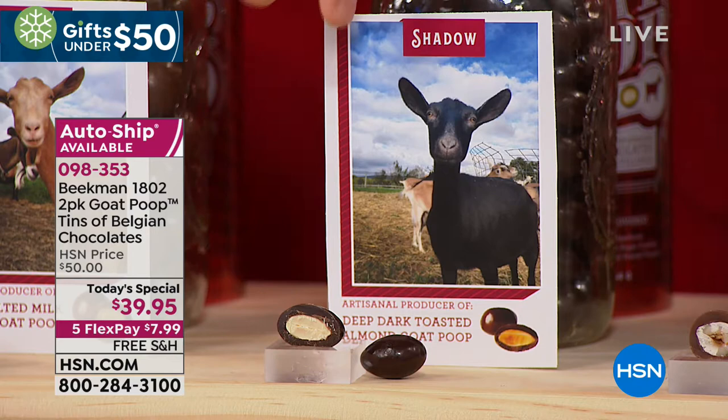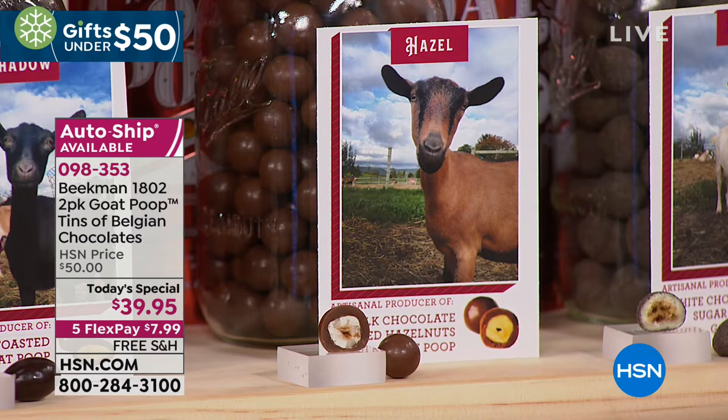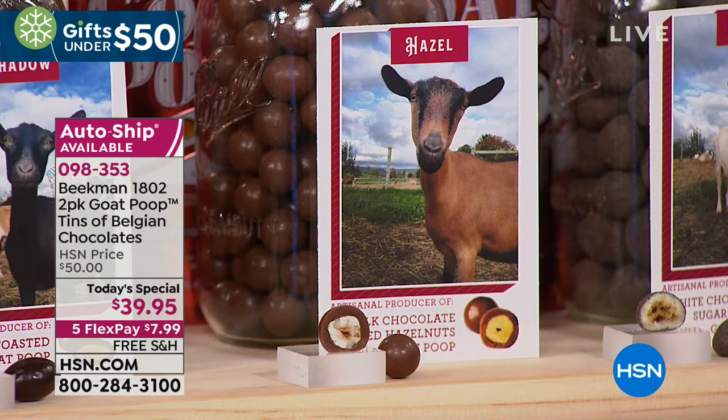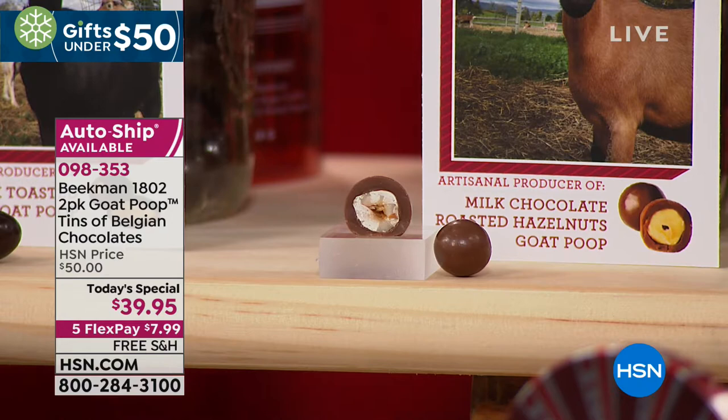Then we have the milk chocolate hazelnut. Real hazelnut wrapped in that chocolate. And just look real quick right here. Look at that. You see that layer, that thick layer of Belgian chocolate right there? That's thousands and thousands of layers of Belgian chocolate that has been rolled around that hazelnut. Because it's hand-panned and hand-rolled. There's only two places in North America that still pan chocolate.